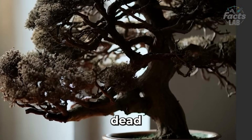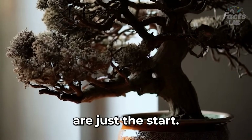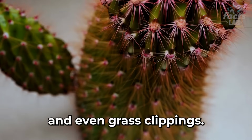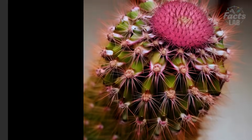25th. Dead plant arrangements. Dried flowers are just the start. Some collectors create artful displays with dried-out cacti, bonsai trees, and even grass clippings. It's nature's way of saying, "I'm not done yet."